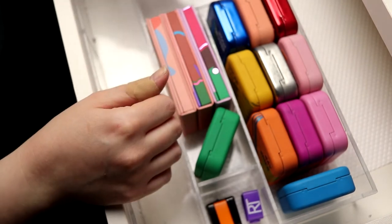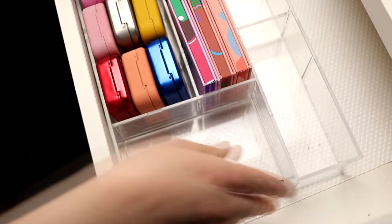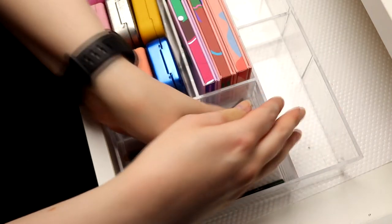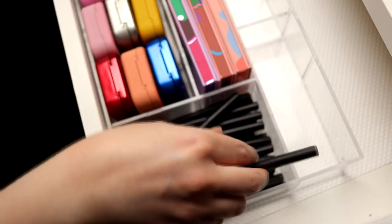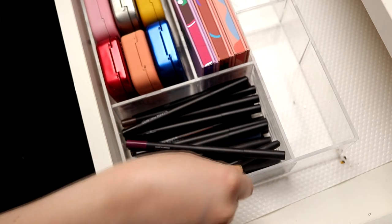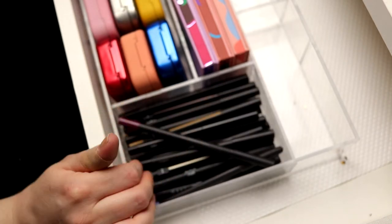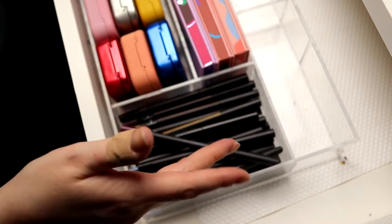It's like not good. Or should I have the pens? Maybe I should have the pens here, because they are fitting perfectly there. Except for this one. But I know it might be stupid to put the pens like this, because how often am I going to use them when they are lying like this? But these are the ones that I don't use that much, so yeah.